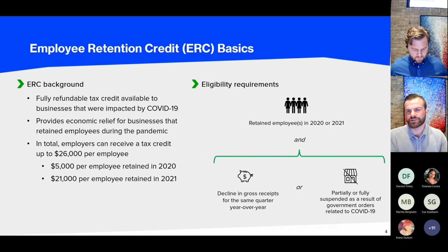So, to touch on some of the background of the employee retention credit. The credit is a fully refundable tax credit, and it's available to businesses that were impacted financially or physically shut down due to COVID-19. This form of relief can come in a total of $26,000 per employee. That would be the max amount per employee.